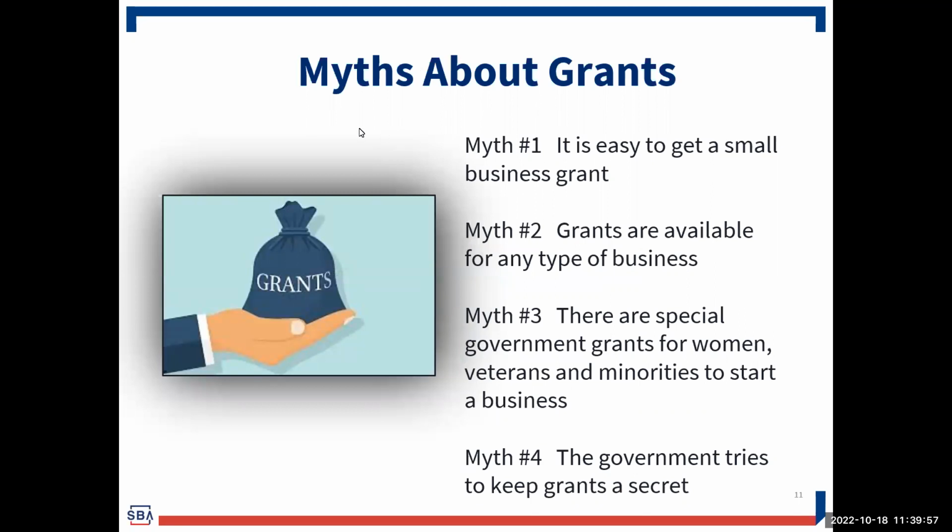We're going to go into grants. So there are myths about grants. Everybody thinks that it's easy to get a small business grant. Grants are available to any type of business. And there are special government grants for women, veterans, and minorities to start a business. A myth is that the government tries to keep grants secret.